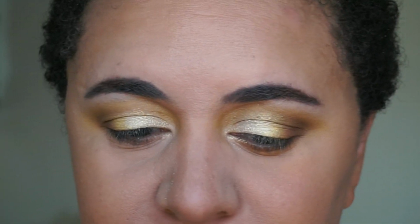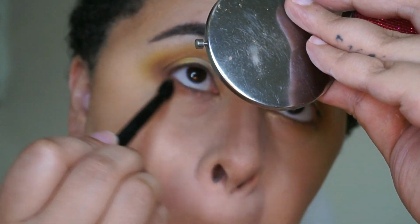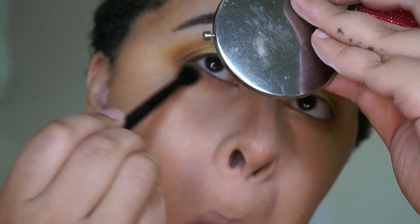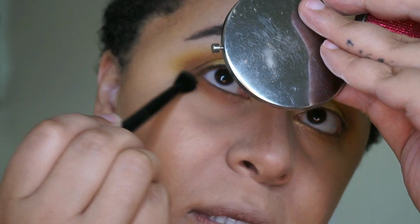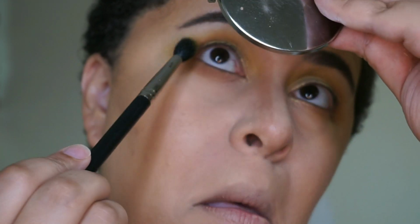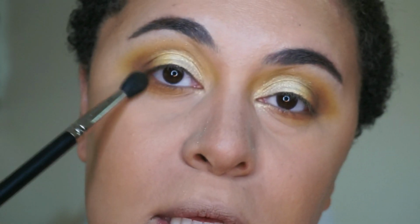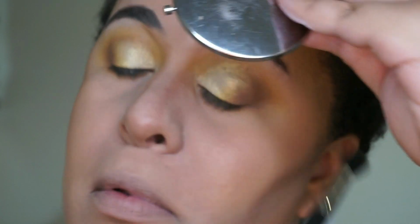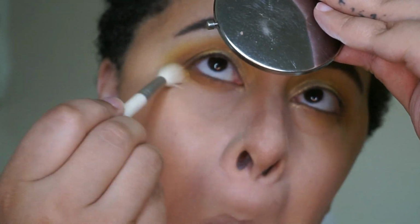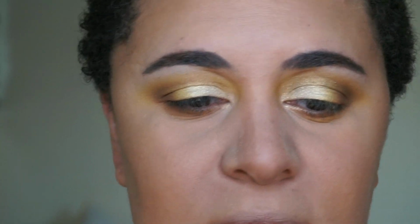Alright, so for my under eye, I'm just going to take a mix of Canyon and the STFU shade and run it along my bottom lash line. And I don't care about going low with this because they are such light colors. It's not really a big deal. And like I said, I did get some fallout from those shimmer shades, but I'm not too worried about it. It's whatever. Oh, I brought this hella low. That's okay. I can clean it up with some powder.